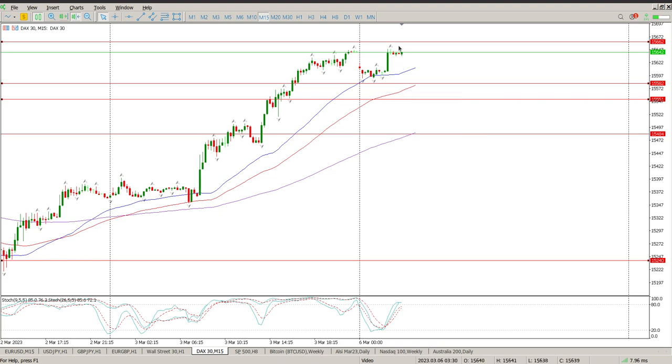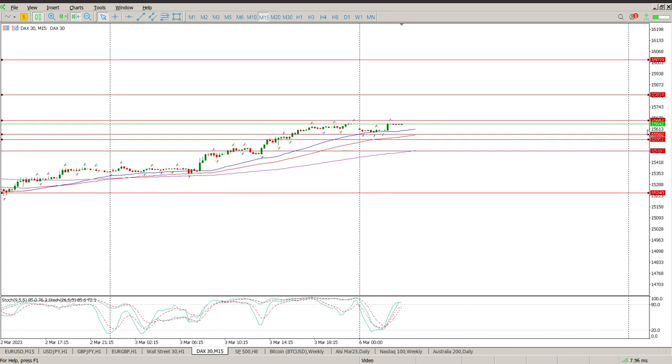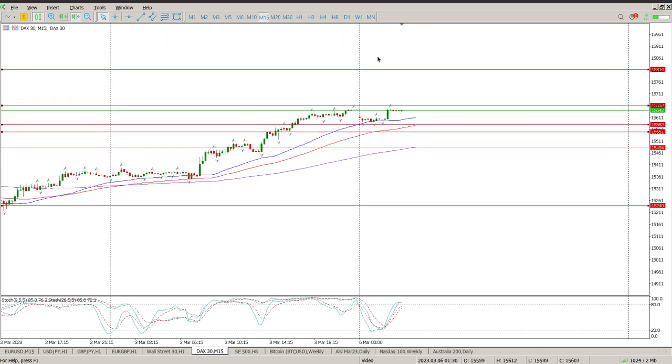What could also happen is it could just bounce around here, then break this 15,662 to the upside, but then what I'd be waiting for is a retest of that. That would give me an opportunity to buy into that, and we are targeting 15,814. So that's kind of the first target. Once we're through that, then we'll get to the next target of 16, let's just round that off to 1600. That's kind of my view at the moment.